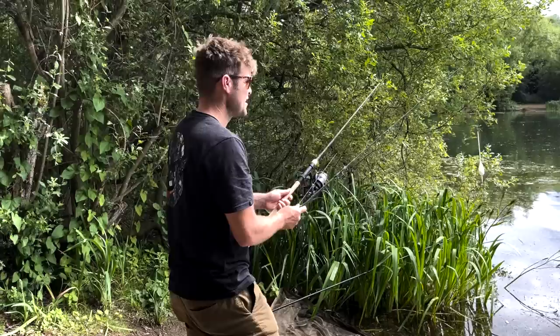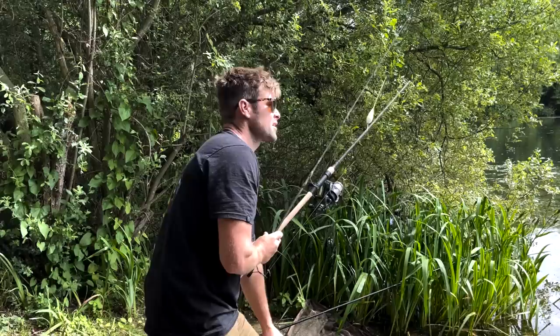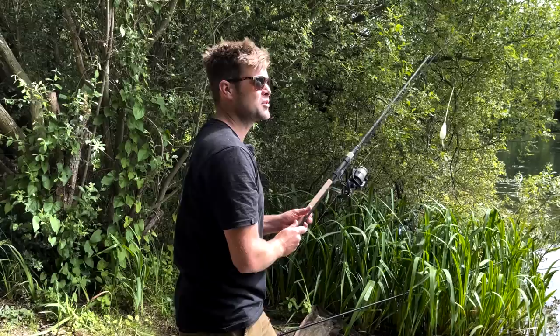Three top tips. Go as light as you can. There's weed in here, so you have got to be careful. But yeah, go as light as you can. Cast past the fish and draw the float back onto them. So don't cast straight onto the fish. And use a mixture of floating pellets.